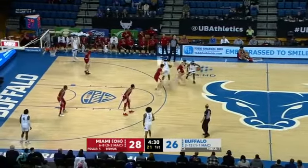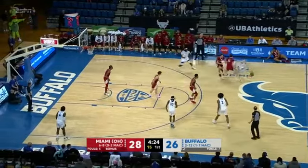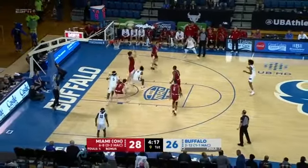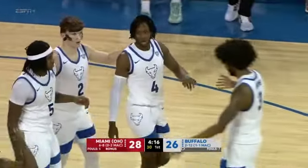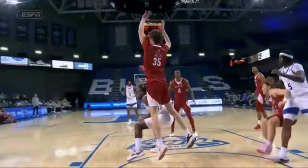Fulcher playing the point position at the moment. Trades off with Sable. Gets a screen from Williamson. Now gives it back to Zakir Williamson, who fumbles it, and he'll have to feed Bolden. Bolden will go up, and he'll draw the foul. The Bulls with a little bit of Princeton offense look there. Yeah, he did a good job. Penetrate, pitch off the ball screen, passing in the paint. Good cut here by Bolden. Good pass by Williamson.